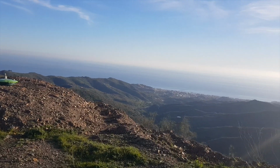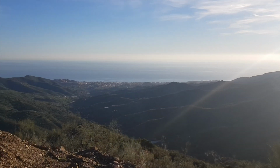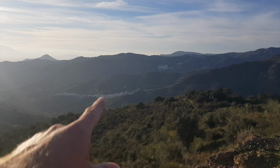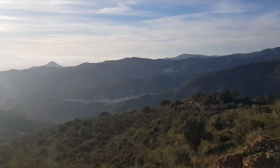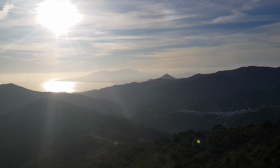Alright, and here we finally ascended this last peak and we got another amazing view of Costa del Sol. Our accommodation is actually in the town by the coast called Rincon de la Victoria. We still have around 4 kilometers back to Totalan village with around 400 meters of descent, so hopefully we can make it before the sunset in 1 hour.